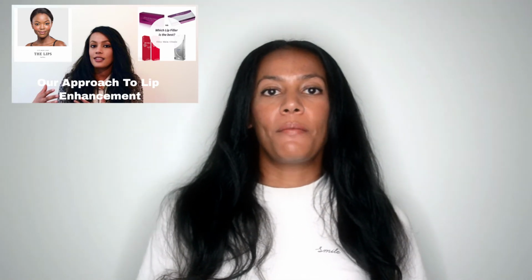As a good example, we offer a variety of different fillers, things like Juvederm Volbella and Bellatero lips. These are really nice soft fillers that give a natural looking result that we like to use. And so it's important to be aware of this and ask these questions, whether you're new or old.